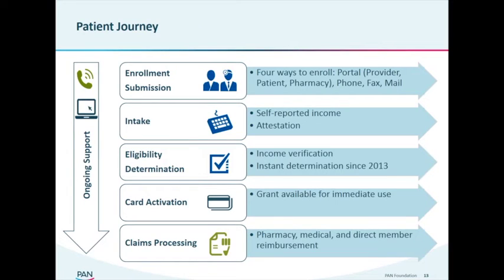So when someone comes to PAN, the first question is, how do I get started and how do I get enrolled? Well, we have 4 different ways that you can enroll into PAN. The first and most popular way is to use one of our online self-service portals. We have designed 3 different portals. One is for healthcare providers, one is for pharmacies, and one is for patients. Each portal is designed with the user group in mind. For instance, the healthcare provider portal allows users to run reports and manage multiple patients.